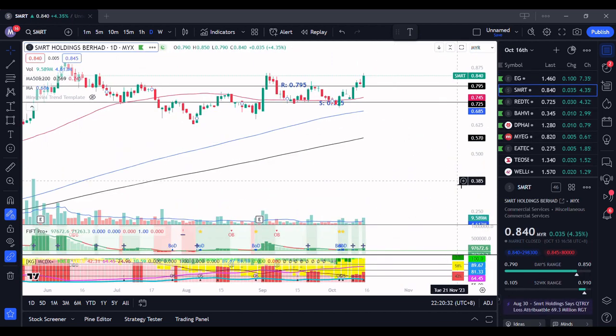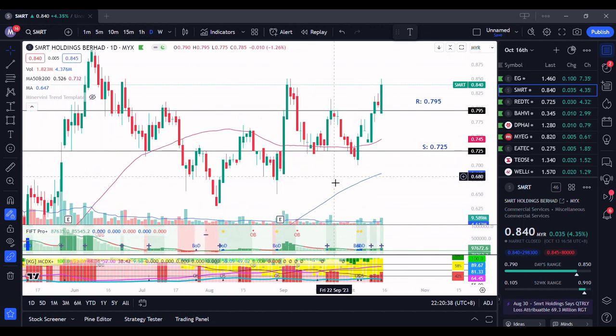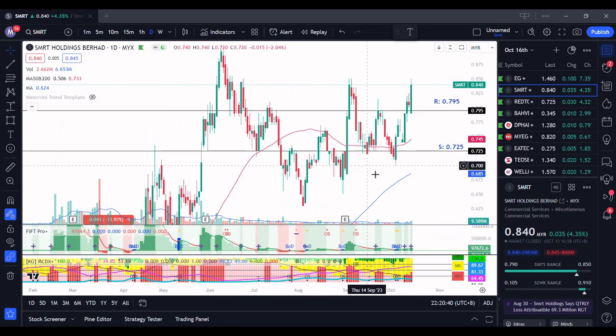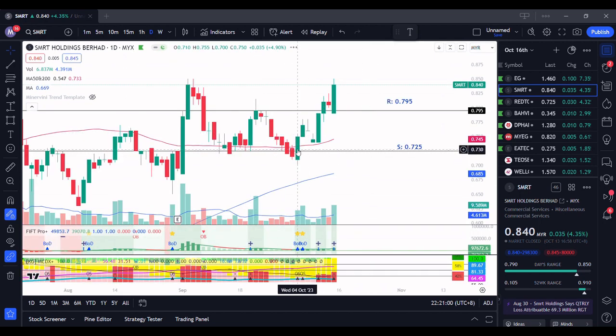Next is SMRT. Okay, we put this aside. If you look at SMRT as a whole, it looks a bit like an inverted head and shoulders, a bit only, but it's not really. There is one neckline which is about here, 0.795. One like this, and one like this. We see the weekly chart. No, the weekly chart doesn't show. So anyway, we put that aside.